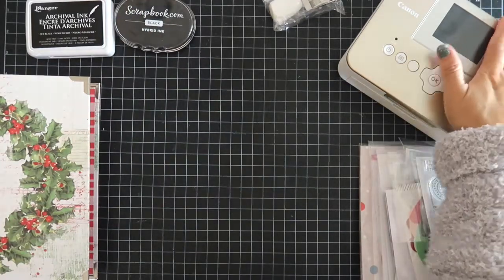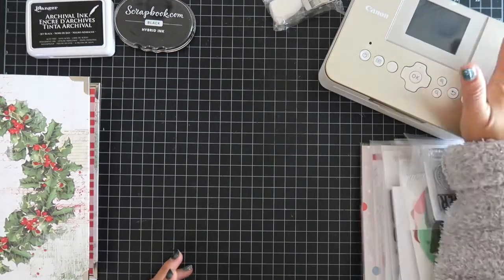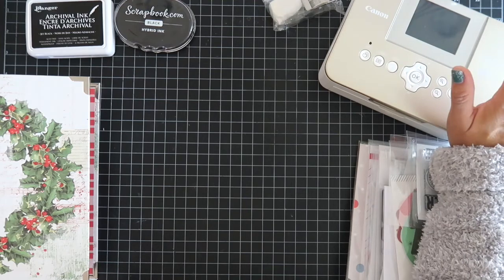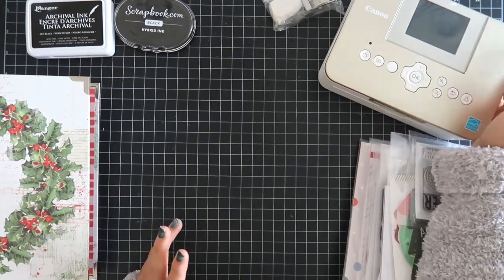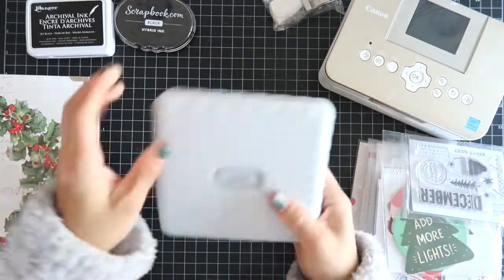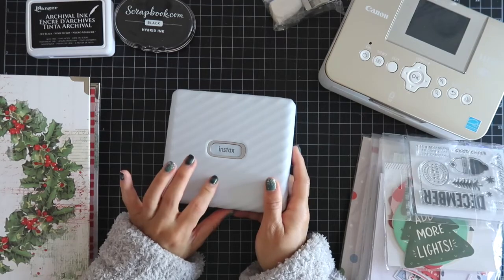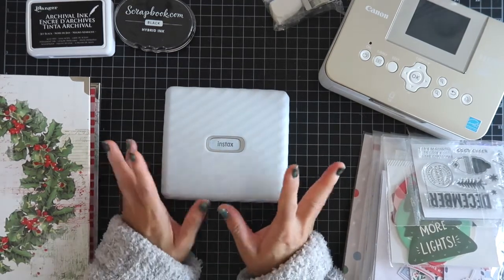Okay, I want to talk about printers really quick, because this is really what is going to help me hopefully finish this project. I'm going to use my Selfie for probably 95% of the time. The Selfie or any portable printer like my Instax Wide, or I have the Mini and the Square. Those are the ones I'm going to use.